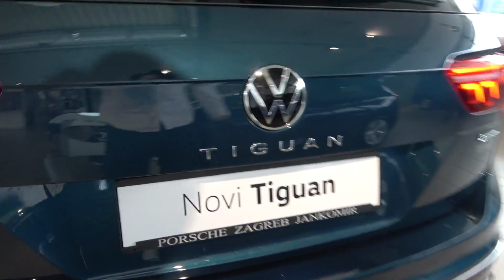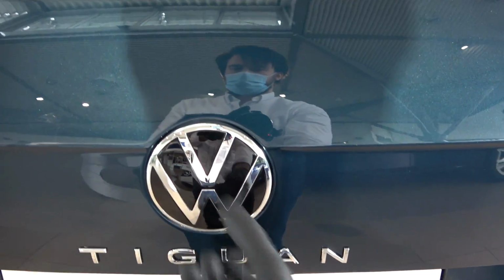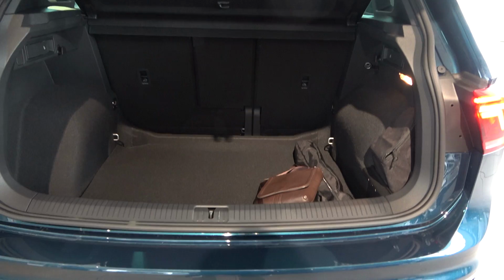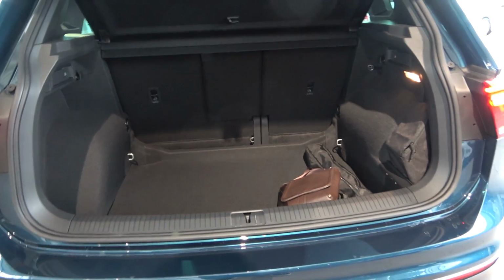But I love this gloss black element, and let me actually show you the trunk. You don't open it here, you open it underneath this. This car doesn't have the electronic tailgate, but of course you can get it for this model.